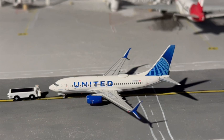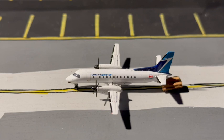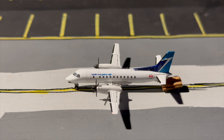Here we have a United 737-700 in the regular color scheme. This aircraft is getting pushed back for its flight out to St. Martin, and it came in earlier from St. Thomas. Right here we have the WestJet Saab 340 operated by WestJet Encore. This plane is currently taxiing towards runway 13 right, and it's going to make a flight out to Toronto Pearson with a later stop in Montreal.